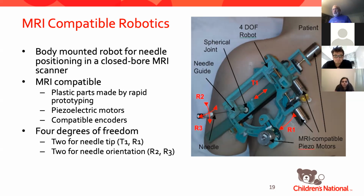But a physician in a closed bore gantry can't really reach in. So we build little robots that sit on the body, and we build these on our rapid prototyping machines, and that can hold the needle. And then we will command these, based on the images, to orient the needle and drive the needle into the body. So that's a long rationale of why you want a body-mounted robot for needle positioning in a closed bore MRI scanner.